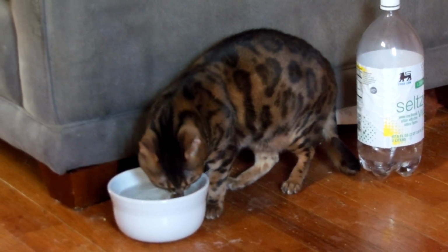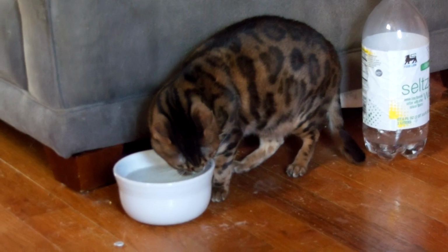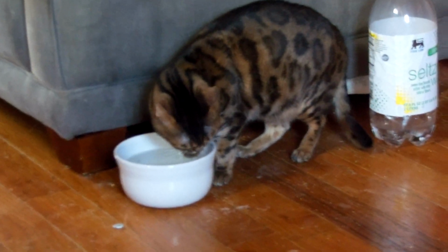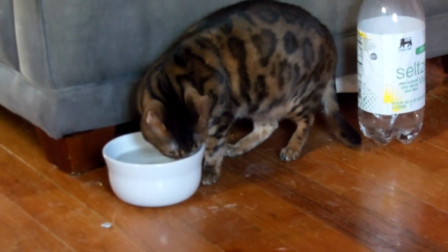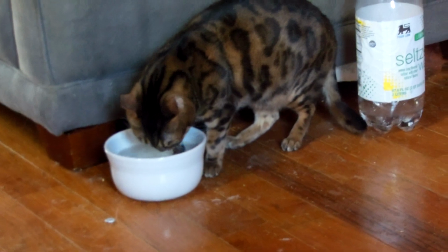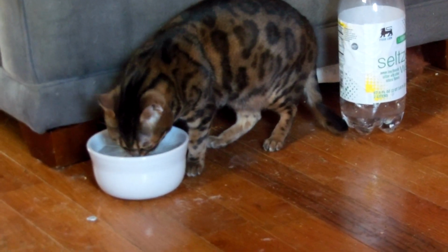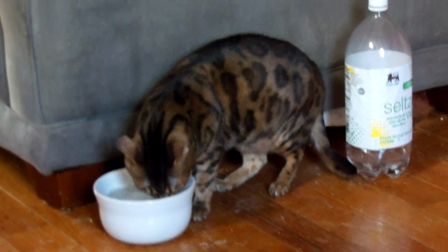And really, she's a real sweetheart. She has an electric water fountain in her room, because otherwise there's water everywhere. She empties a bowl. She sometimes tries to get into the bowl. Oh, there's a paw again. So they're totally water obsessed, and she drinks a phenomenal amount.